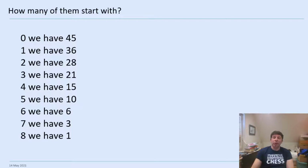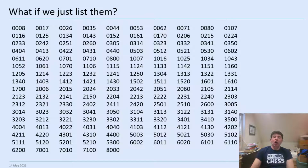So firstly, what I noticed is that there's a lot that start with 0. So when we count them, there's 10 in a row. So there's 10, 20, 30, 40, and another 5. There's 45 starting with 0, but then there's fewer starting with 1, fewer starting with 2. Actually, there's only 3 starting with 7. There are 6 starting with 6, and only 1 starting with 8. So as the front number rises, you have less to go around, less to spread over the later tumblers, and so you have fewer options.